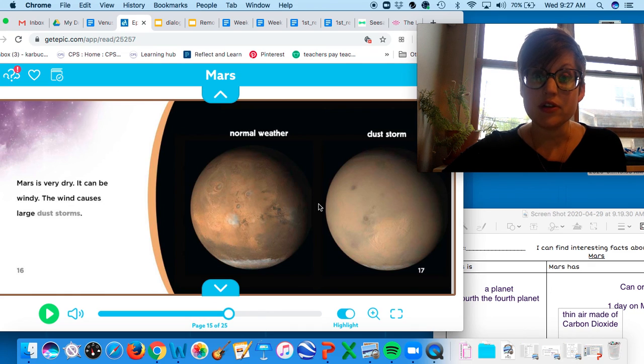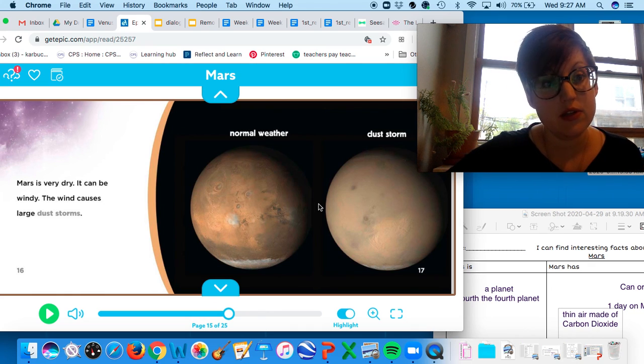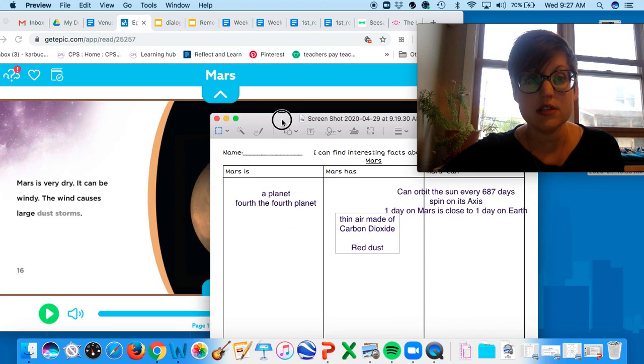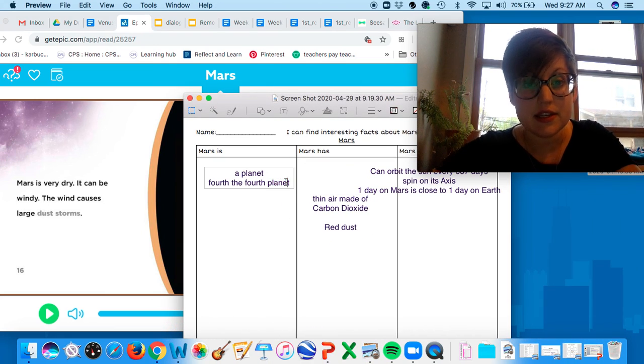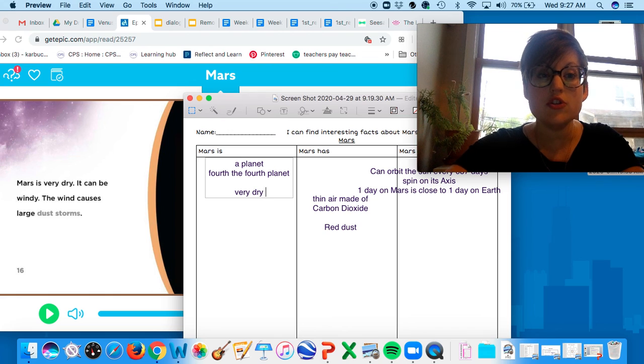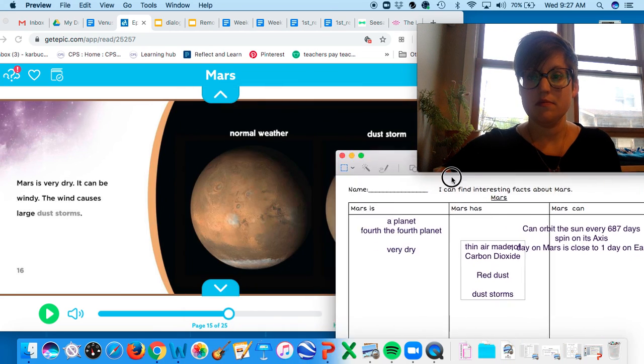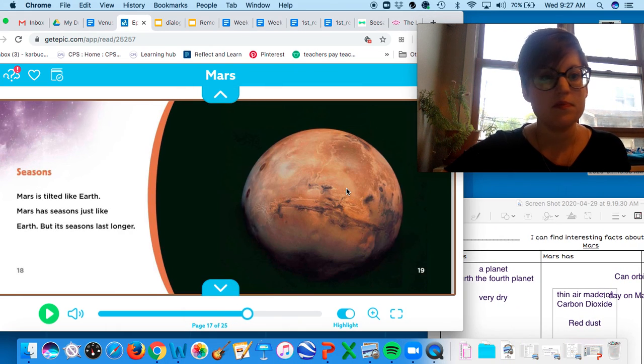Mars is very dry. It can be windy. The wind causes large dust storms. And if you look here at this diagram, normal weather on Mars looks like this. But when there's a dust storm, look how you can barely see the surface of Mars. So we can say Mars is very dry. Mars has dust storms. So many different things we are learning.